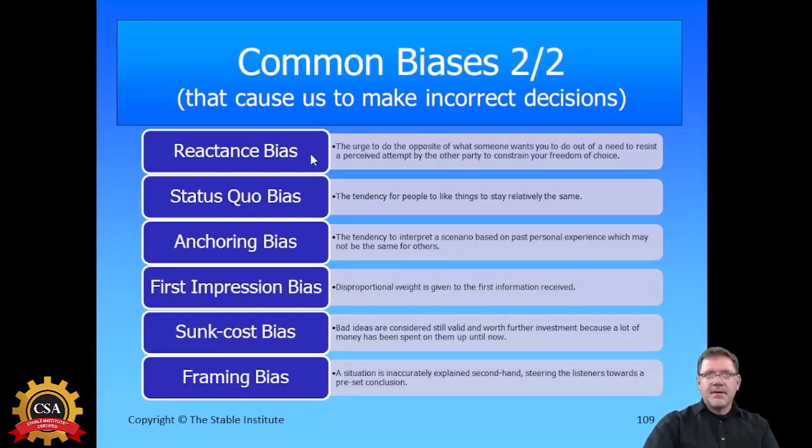Reactance bias, this is the urge to do the opposite of what people tell you to do so that you will not feel controlled. Status quo bias, this is where people have a tendency to want things to stay the same. Anchoring bias, this is understanding a scenario based on your own past personal experience, which may not be the same for others. First impression bias, this is where you give the first information the highest weight.